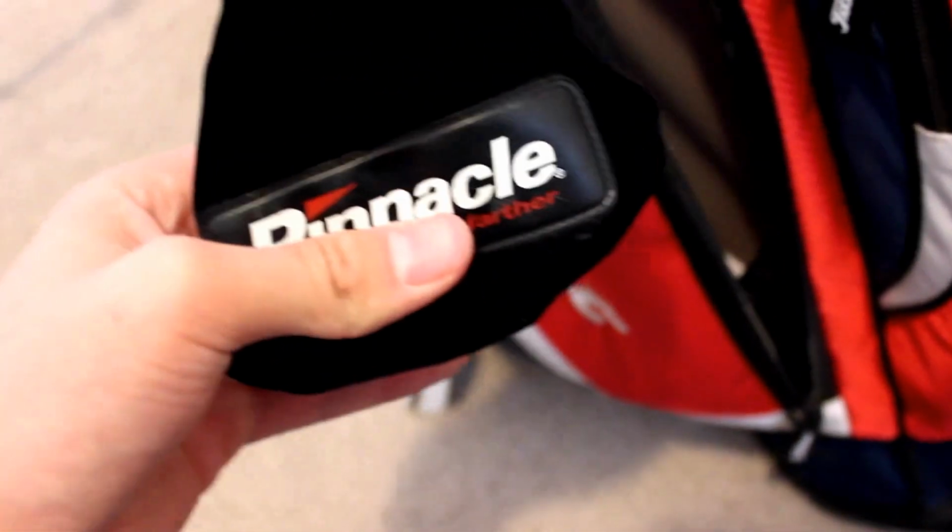A little valuables pouch. I like to keep, let's see what's in here. I tend to keep little range tokens in here for my home course. Looks like there's a couple in here. Yep, got a range token. Keep sunblock in there. Another pen. Chapstick.